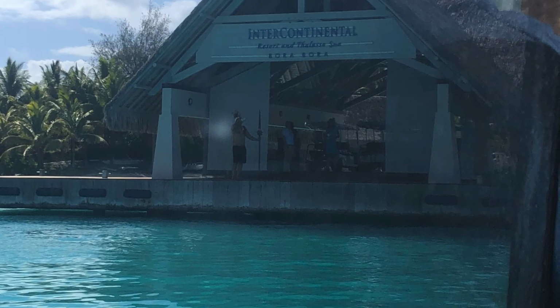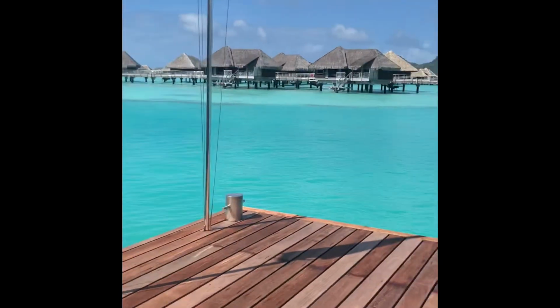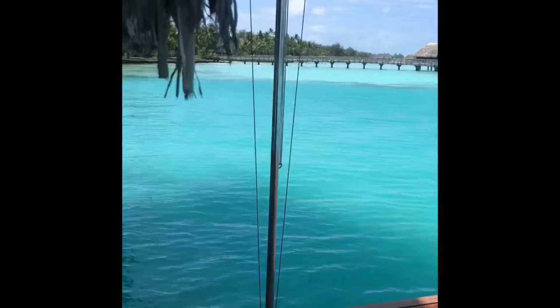We arrived and we were greeted by friendly hotel staff who picked us up in a golf cart, and we were able to go to the front desk and check in. We had some really nice jasmine vanilla tea, and we were just taking in all the views while we waited for our room to be ready.